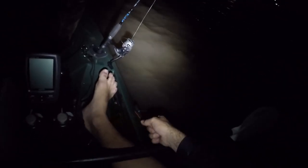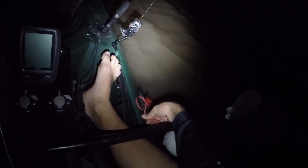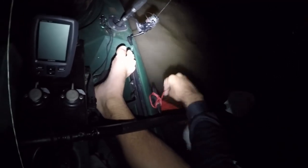I think we're right. I think we can anchor up again. I don't think he's taking any more line. Tell you what, that run at the start had me a little bit worried, not gonna lie. Anchored. Oh no, he's come off. No, he's still on. He's just swimming towards us. Maybe it's a shark.